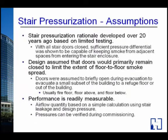The basic assumptions: stair pressurization rationale was developed over 20 years ago based on a limited amount of testing. A very simple approach, and with all stair doors closed, the argument is if you put enough air into the stair, you can keep smoke from intruding into the stair. The design assumed that all doors would primarily remain closed, that a limited number of people would access the stair, and then the stair would become a closed environment again, and the pressurization system would keep smoke out.